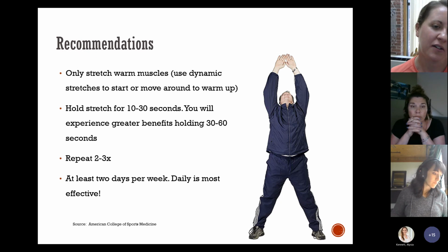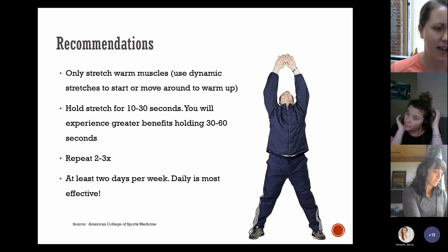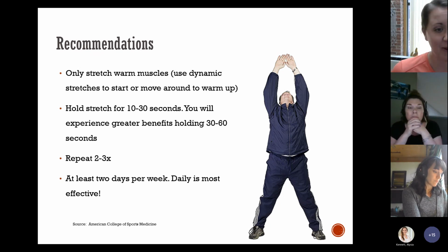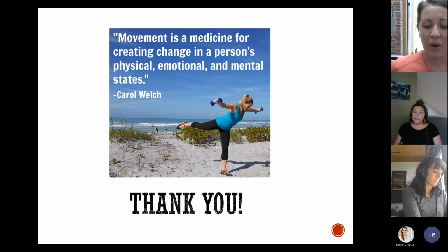So specific to our recommendations for flexibility training, like I mentioned, always warm up first. Start with those dynamic movements like the shallow body squats, some leg swings, some lunges, again, just walking around the house or maybe going up and down the stairs if you have access to stairs, and then start to build in that static hold, 10 to 30 seconds to start, and then as you get better and more comfortable, increase that as you go. Repeat each exercise 2 to 3 times, and we're going to work that in at least twice a week, and daily is most effective.